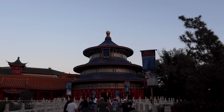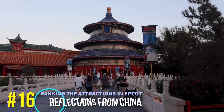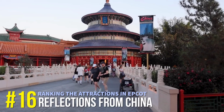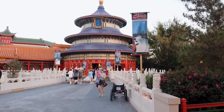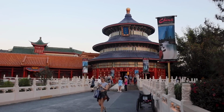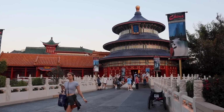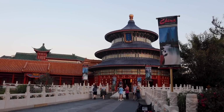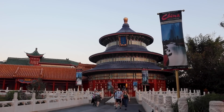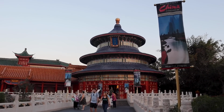Number 16 is Reflections of China. This one is so low on the list, you may have walked by it, but this is a Circle Vision 360 film, which means the screen goes all the way around the whole theater about China, and it is relatively old, this film. They were supposed to update it with one called Wonders of China, but we haven't heard any updates about that new film in a while.